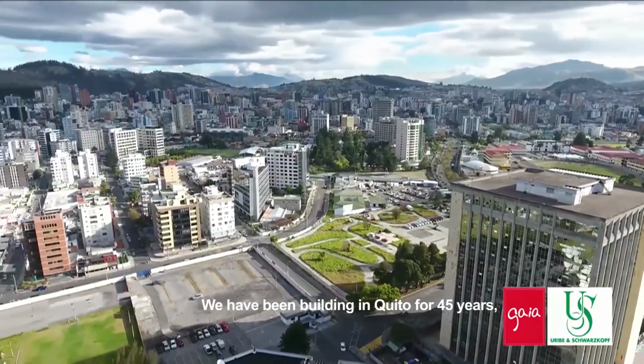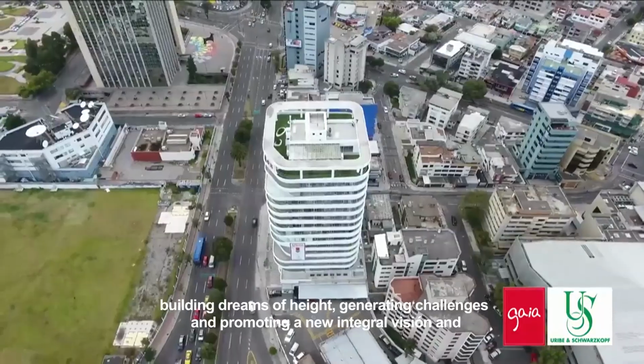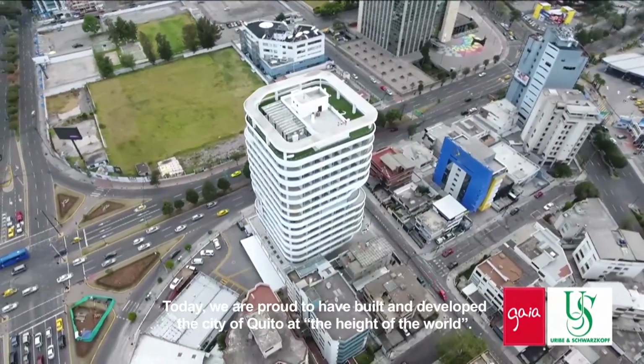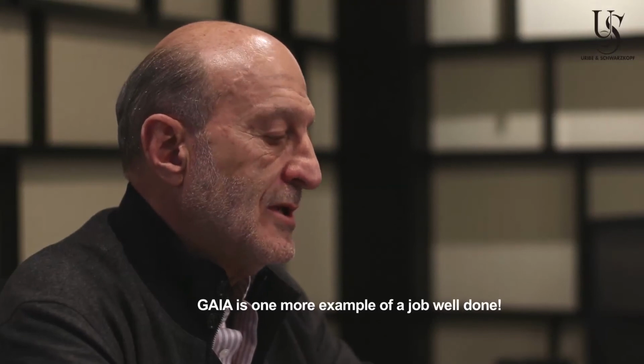We have been building in Quito for 45 years, building dreams of height, generating challenges, and promoting a new integral vision and proposition of architecture. Today, we're proud to have built and developed the city of Quito at the height of the world. Gaia is one of the examples of a job well done.